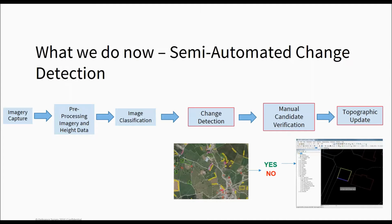So as you can see with the image in the center there, there's some brightly colored shapes, and they're suggesting things that are changed. So rather than a lot of classification processes that take an image or raster and compare it to a previous one, that would highlight all changes, by comparing against our topographic data set, we're only finding things that are of interest to us.